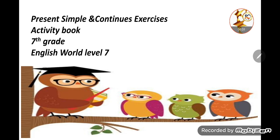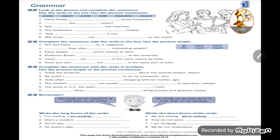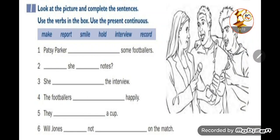Okay, so please open your activity book on page 7. So all of you please open your activity book on page 7. On page 7 we have 4 exercises, and we are going to do all these exercises. عندنا 4 تمارين, and all these exercises are about what? About present simple and present continuous. Let's start with exercise number 1.